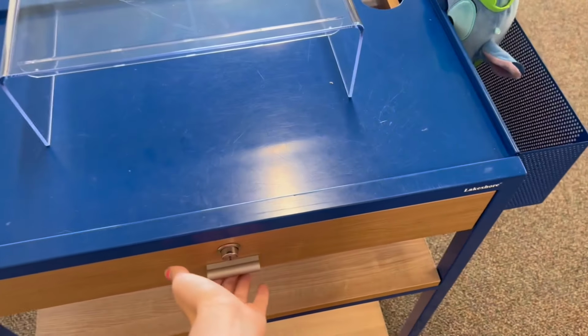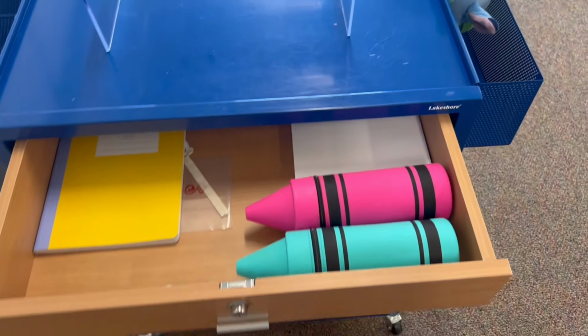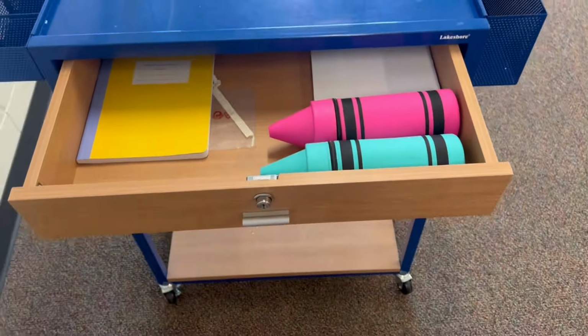The goal for this is to keep it almost like what the student's desk looks like, so students can have a reference of, hey, this is what my desk should look like. So I have my pencil box full of the exact pencils and everything that should be in their pencil box. I'll have a composition notebook, the student's workbook, everything in here to look just like a student desk. Obviously I'm going to have some cords and things here.